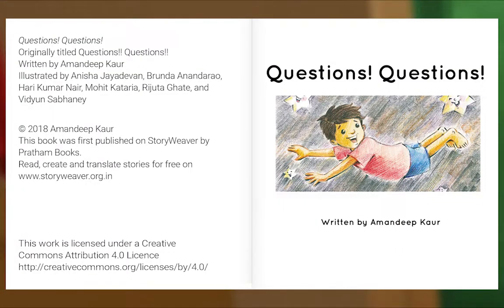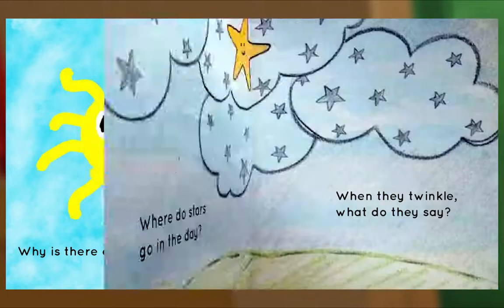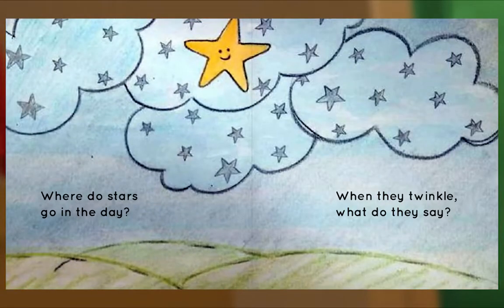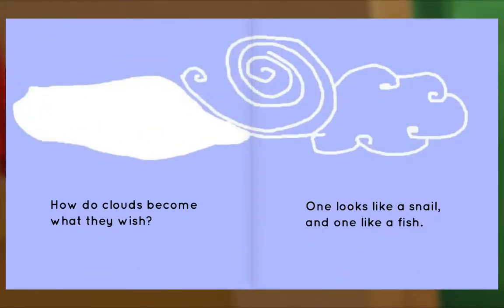Questions, Questions. Written by Amandeep Kaur. Why is there only one sun, not two? Why does the sky appear blue? Where do stars go in the day? When they twinkle, what do they say? How do clouds become what they wish? One looks like a snail and one like a fish.